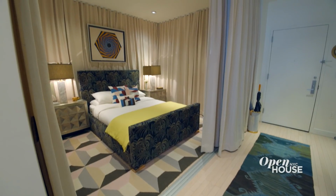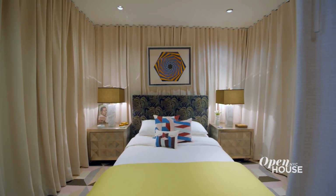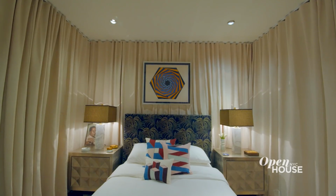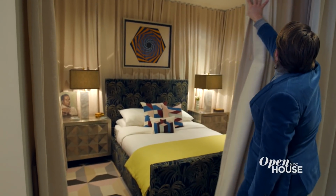The bedroom in my apartment is a classic New York alcove. It has no windows. I wanted to embrace this darkness, so I draped the space with a textural cream fabric that adds some architecture and interest to an otherwise really boxy space. I can also pull the drapes across to shut the room off if I'm entertaining or want to make the space more private.